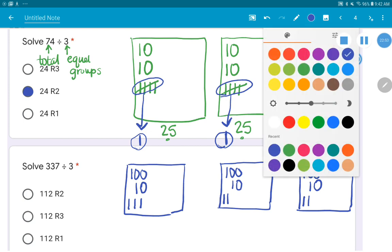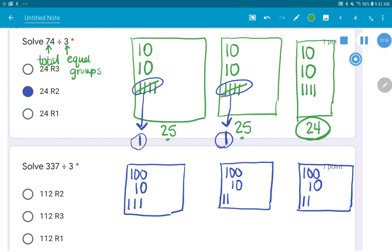All right, so swap colors. How many are in that first group? 100 plus 10 plus 3 is going to be 113. How many are in the second group? 112. And the last group? 112. So how many do I have in each group? 112. There's 112 in each group. This one has an extra. So I've got to kick that extra out. And that's the remainder of 1. 112, remainder 1. The last choice is the correct answer.